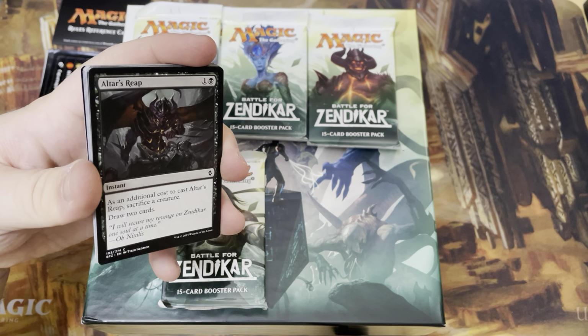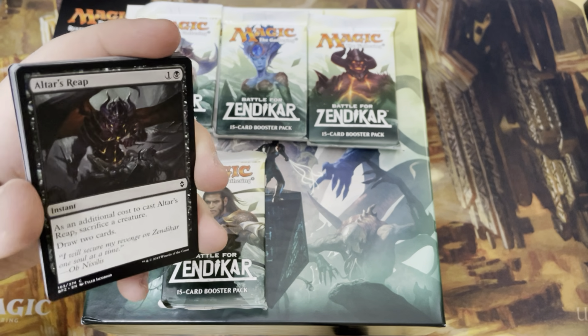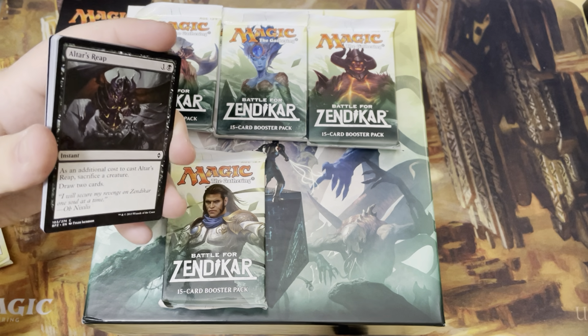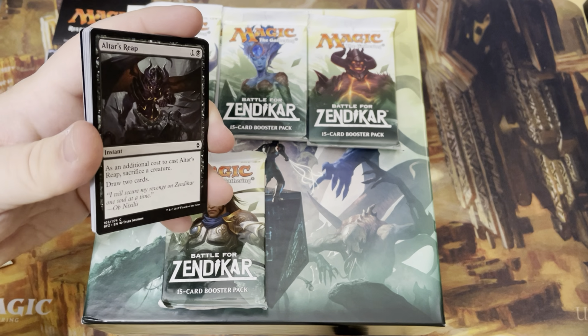So 3 of every common, 2 of every uncommon, 1 of every rare, and 1 of every mythic. There are just a few cards I still need to buy. If I could get a couple of them in here, that would be obviously awesome because it's less that I'll have to buy as singles, but I'm going to pick up the rest of the singles after I finish this opening on Card Kingdom, and then I'll make another video kind of talking about my cube too.